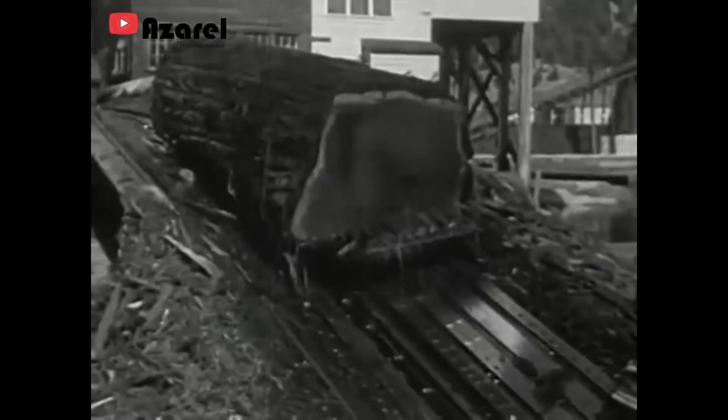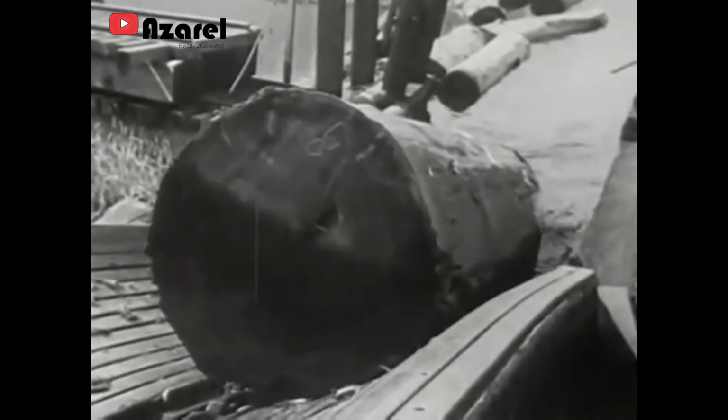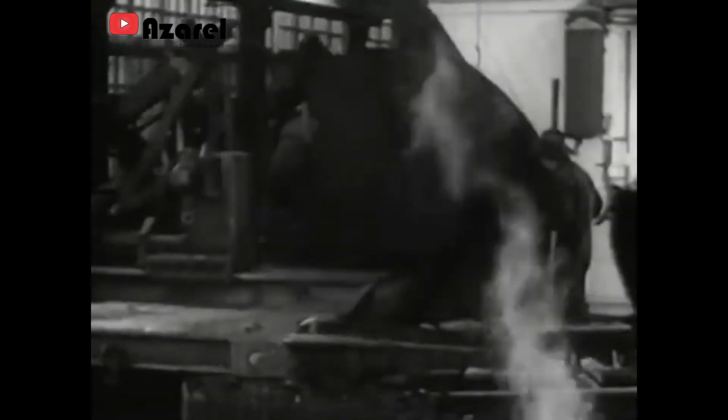As fast as the mill can cut them, they are floated over to the conveyor belts and brought up into the mill. The bark is removed and ground up for use as an insulating material against heat. Then the big saws begin cutting off enormous boards. The whole log is moved past the bandsaw as each board is cut. The log moves back and then comes forward for the cutting of the next board.